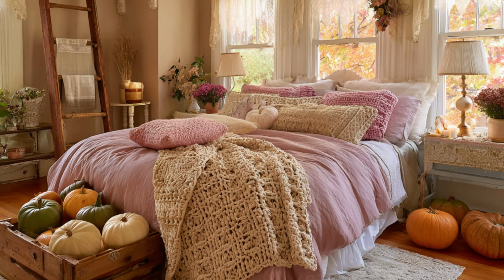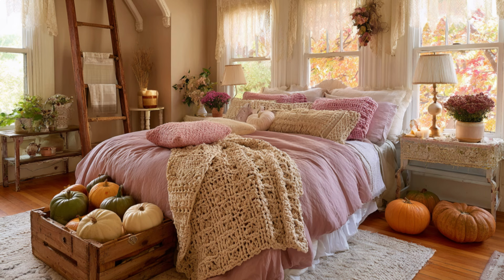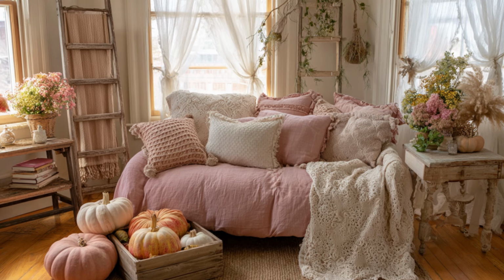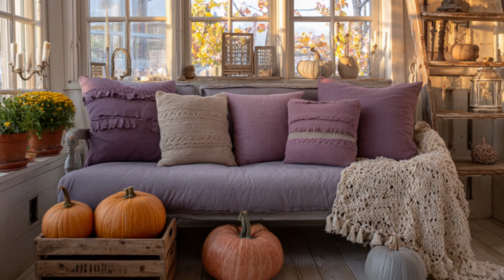Autumn offers a cozy shift. Introduce faded rusts, dusty mauves, and creamy plaids. Add dried flowers in antique vases, and drape crochet throws across reading chairs. Think vintage apple crates stacked with heirloom pumpkins or an old ladder used to hang patchwork quilts in a hallway. Each touch adds warmth and layers of story.